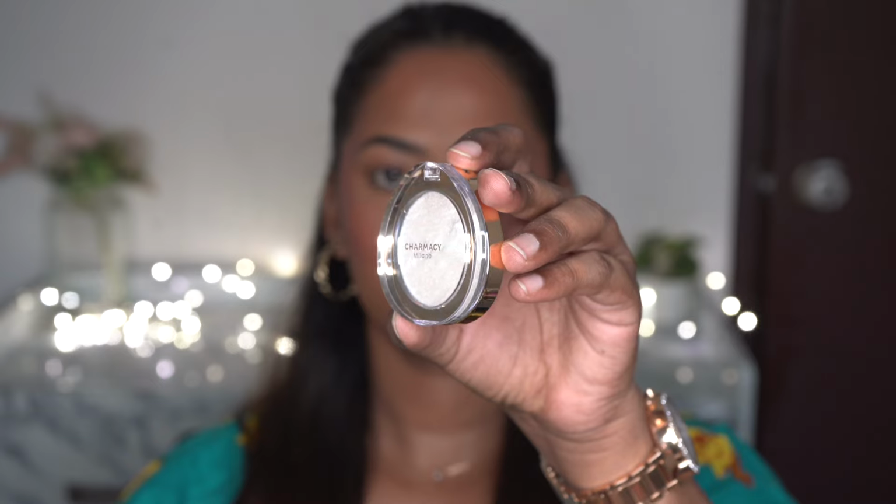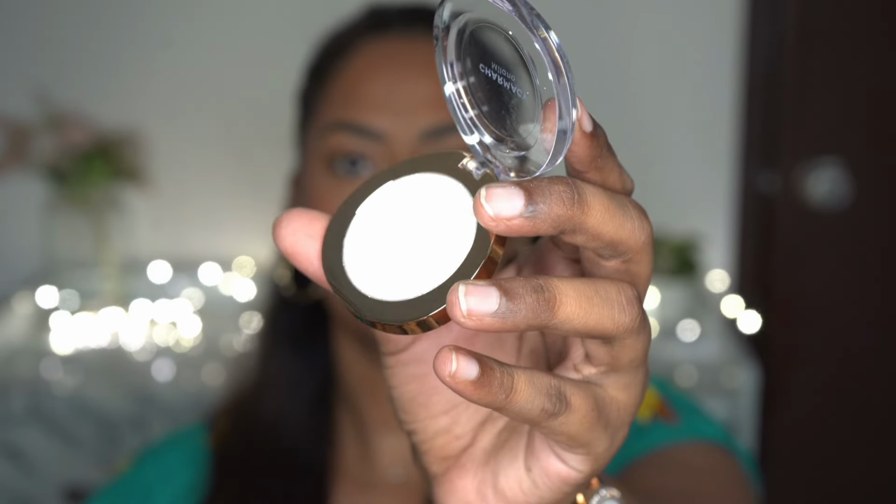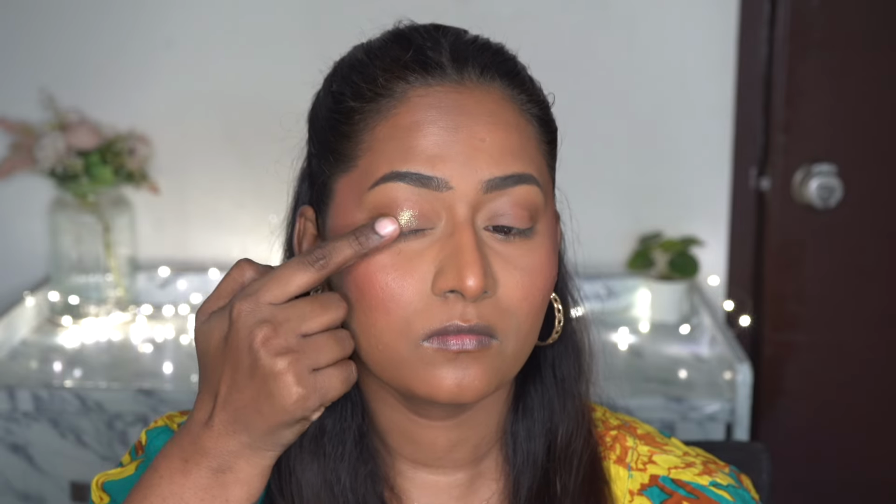As you can see, it is super glittery, but look at the beautiful duochrome finish of this highlighter. It's so beautiful. It's got a pink and green shift to it, and this is what I have as an eyeshadow glitter on my eyelids. I've just used my fingertips to apply the product all over the eyelids, and oh my god, it's looking so beautiful. It's a beautiful micro shimmer finish on the eyelids, and I'm loving how it looks on the eyes.